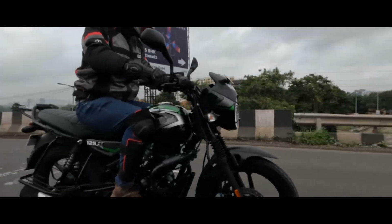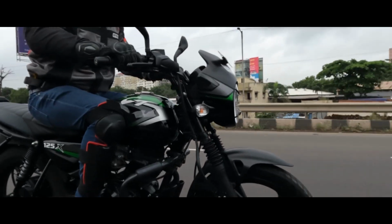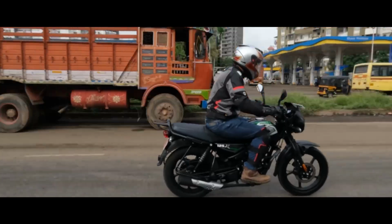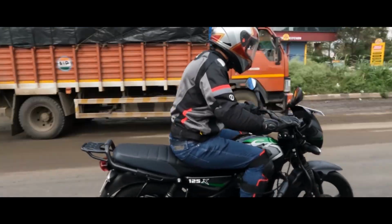Now another important thing about the engine and transmission is that while it has a 5-speed transmission, the gear shifts are all down. So it's not 1 down, 4 up, it's all down, and it took me some time to get used to it because I have not ridden a motorcycle with that kind of a shift pattern for a very long time.